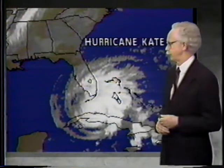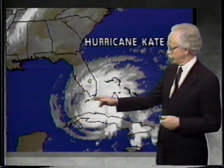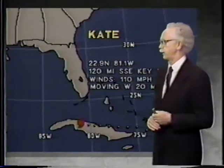For some of the people in South Florida, all the hurricane warnings have been discontinued on the peninsula of Florida, and they remain in effect this hour only from Craig Key down to Key West. This is the latest picture. This is a little bit off the grid here. The eye is just inland, as you'll see in just a second, on the Key West radar.